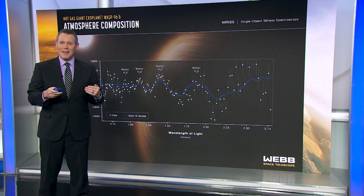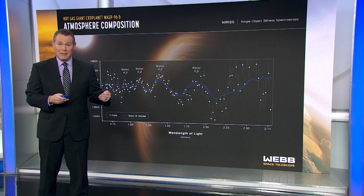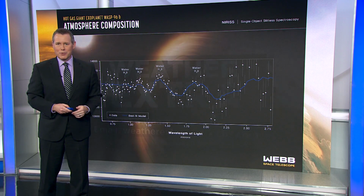But it's so exciting that future observations could reveal what's happening in the atmospheres of planets like ours, orbiting stars trillions and trillions of miles away.